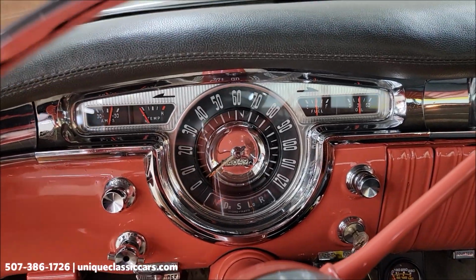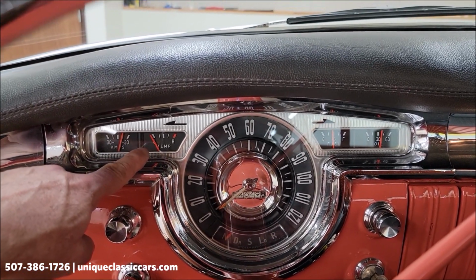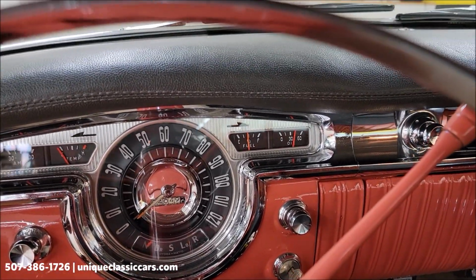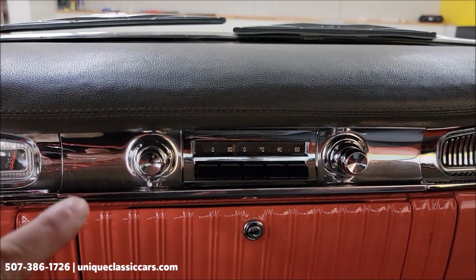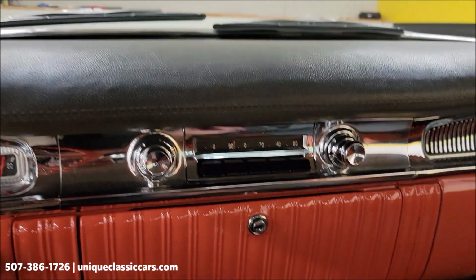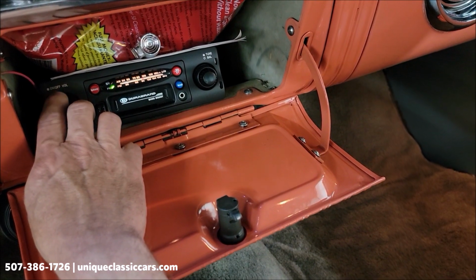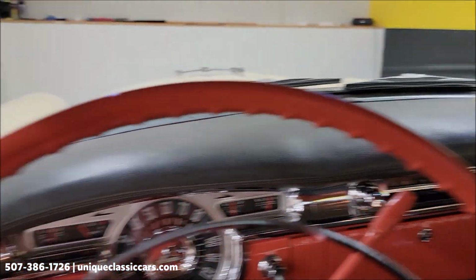Alright. Ammeter here moved up. That was a cold start, so I don't expect temp gauge to move. And if you take a look over at the fuel, that one moved up, as well as oil pressure right there. I did mention stock stereo is in the dash, but that aftermarket one that is working down here in the glove box. So that is working. It's a good looking interior. Let's check out the headliner quick too. Looking good.